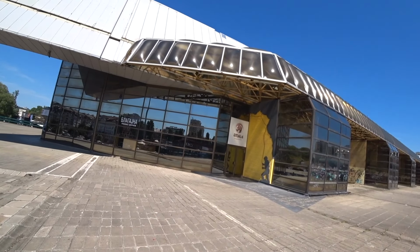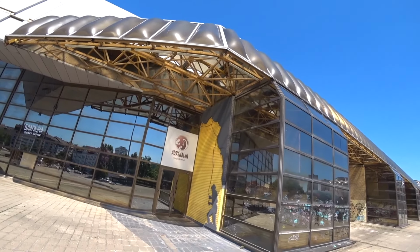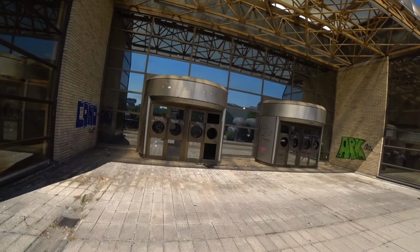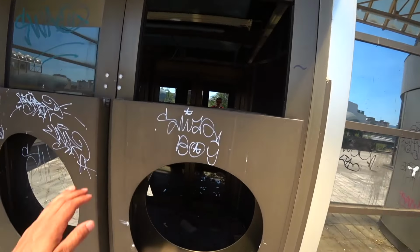Okay, so let's go and have a closer look at this giant Yugoslav monster. What's this? Adrenaline Penyachki Club. I'm not sure what Penyachki is. Ah, it looks like rock climbing. Oh, somebody smashed in this door. They got no respect for classic Yugoslav architecture.